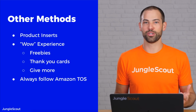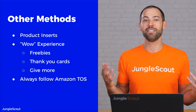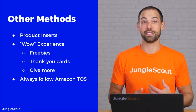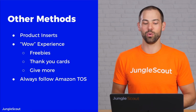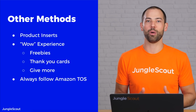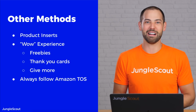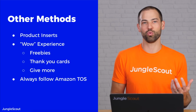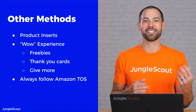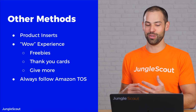Some other ways to help increase the rate at which you're receiving reviews is to really give a wow experience. Really make that customer happy. Maybe that means including a freebie or a handwritten thank you card, or just giving more than what they expect. So these are good ways to help increase the rate at which you're receiving reviews. And again, if we think back to our launch diagram and what results in a good rank, we know that it's sales velocity as well as conversion rate. You're going to help improve your conversion rate with the additional sales that you get.